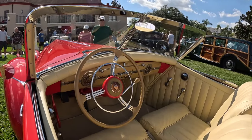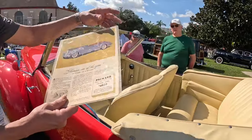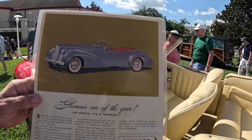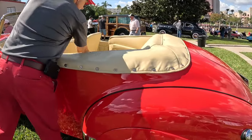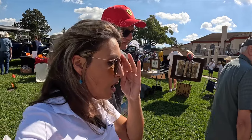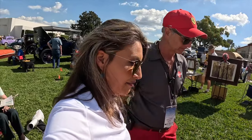Wow, that dash looks pretty original though. It is. Everything is completely original on the car, just all restored. This is just beautiful. Here was the cost back then, brand new. Just want to show everybody the body lines here, so smooth, and the entire shape of it. This was actually the first car with the plastic dash and the leather bucket seats, because a lot of it was just vinyl. Now we've got suicide doors. Can we open and have a look inside? Absolutely.